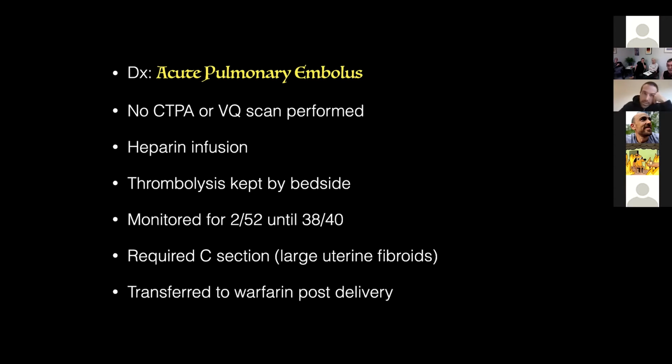Yeah. The other thing you could do is just do a perfusion-only phase of the VQ, because you don't need the ventilation phase, since you're assuming that her lungs are going to be otherwise normal because she's young and shouldn't have any structural lung disease. Yeah. So you find a radiologist or a nuclear medicine physician that will just do a perfusion-only phase.